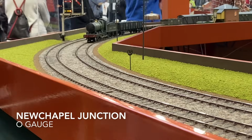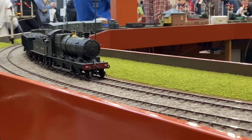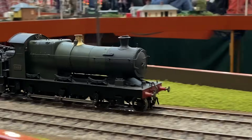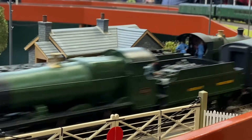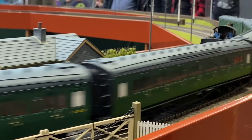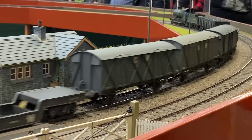Next is Newchappel Junction in OO gauge. This is quite a big setup. Essentially, it's an end-to-end layout with a circular track in the middle. Here we can see a freight running around the inner loop and a passenger on the outer loop, whilst the operators run some trains in the platforms itself.